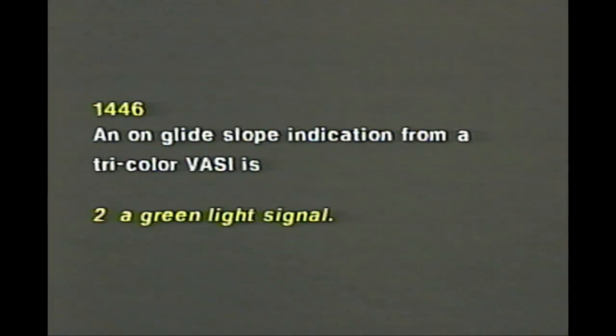You'll know, and we've talked or will be talking about the fact that generally in aviation, anything that's green is okay and anything that's red is not. Just understanding that one bit of information will help you answer these questions about different lighting schemes to help you follow the right approach angle to the runway or to your landing point. It's answer number 2, a green light.